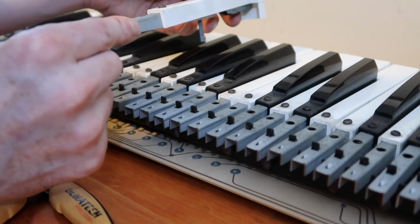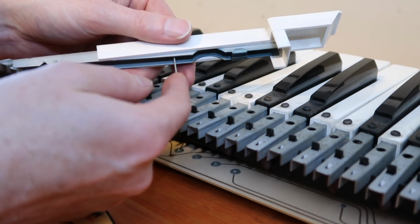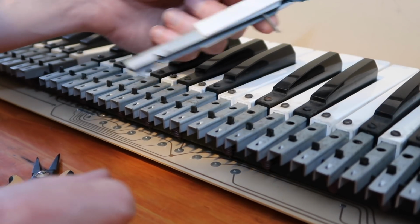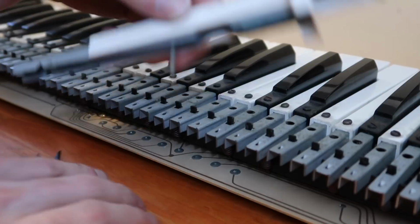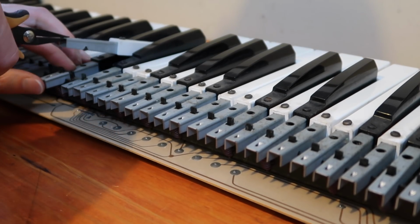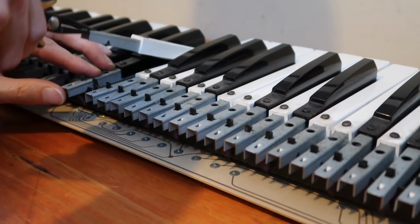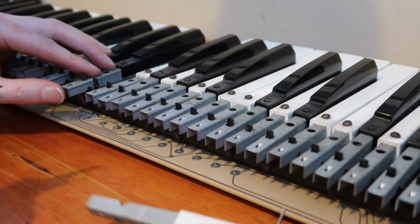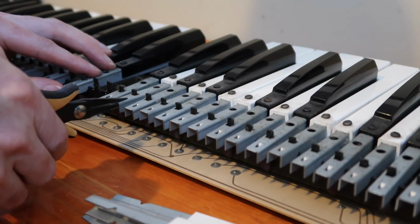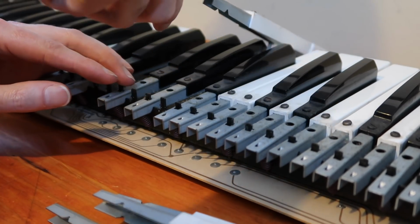Once that tab part is off, you'll need to lift the key up so that the part that pushes the J wire down can come out of its hole, and then you push the key forward to get the bushing out. So it isn't that difficult. It depends on the key. Some of them are tighter than others. Oh, that one was easy. Oh, that one was really easy.